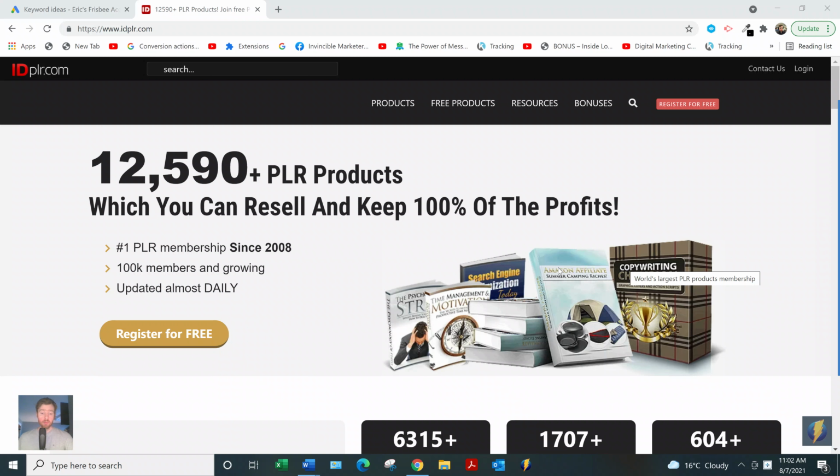Now, what you can use them for, most people use them for lead magnets. That's getting people onto your email list, or as bonuses. That's the second way. So maybe you're an affiliate, you're selling a particular program, and you can add these on as bonuses. And there are other uses. You could sell them as your own.